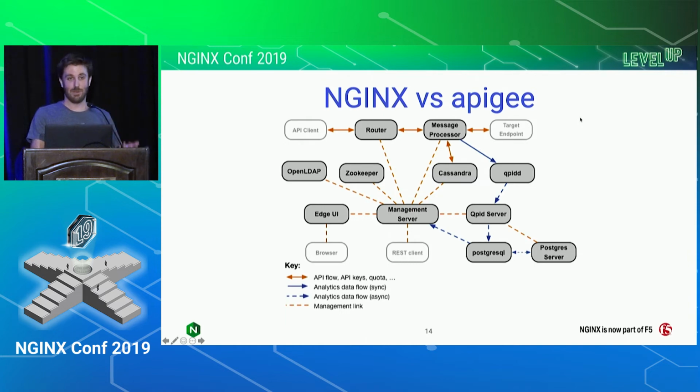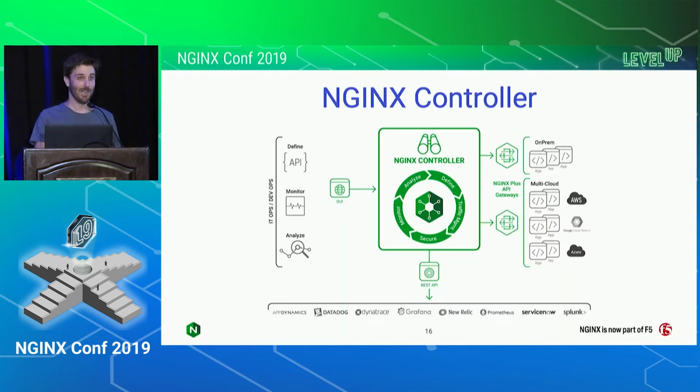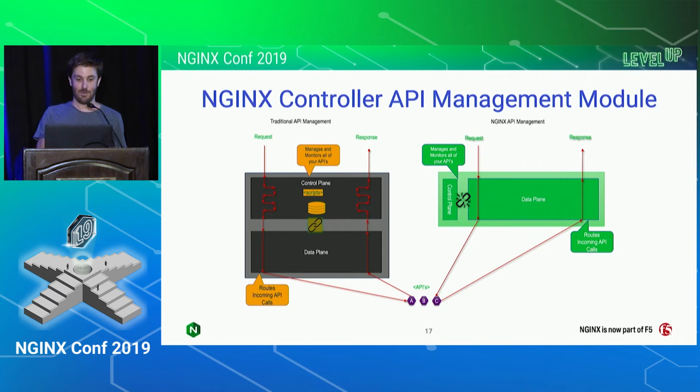So now for the last part of the usual Great British Baking Show, which is the showstopper, where I want to talk about NGINX controller and why you should use NGINX controller as your API management tool. Basically, we're faster than many other tools. And why is that? Because our control plane and data plane are totally separate.